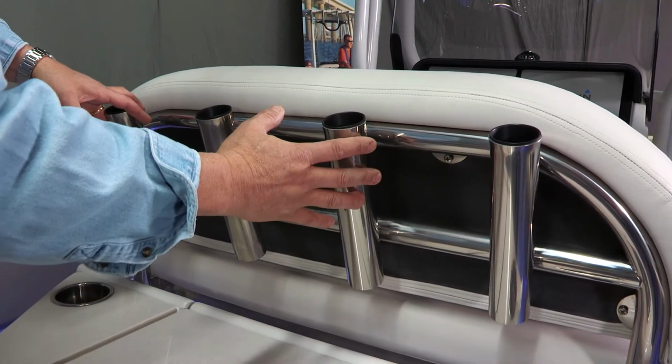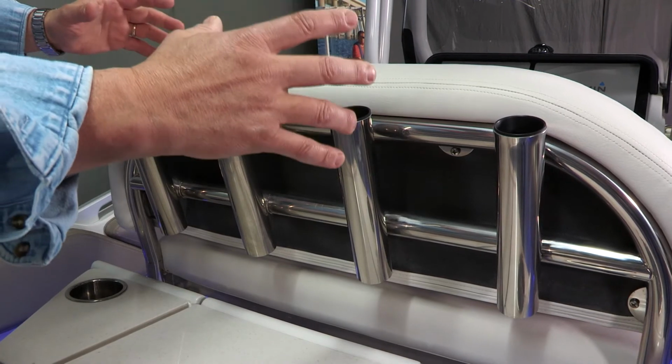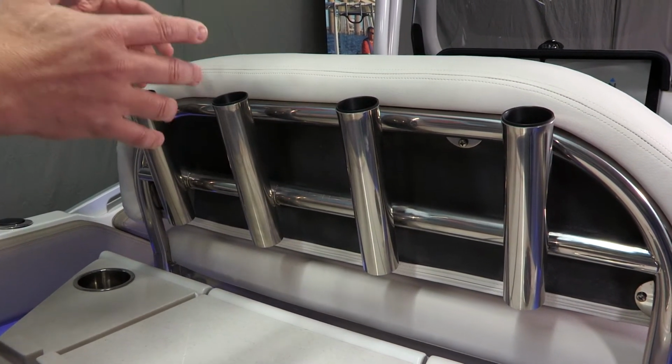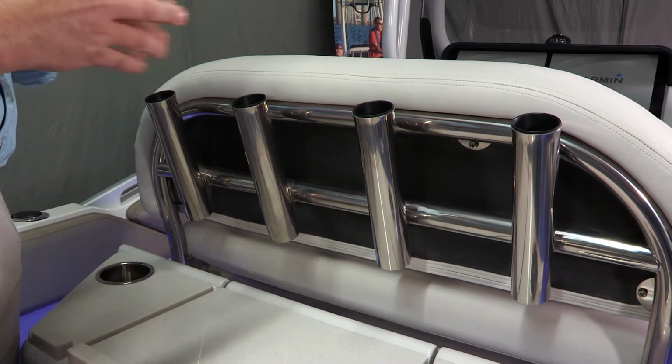We have 4 stainless rod holders. All of the stainless is 304 double buff, so it's a very high quality stainless part. We don't use powder coated aluminum like many of our competitors.